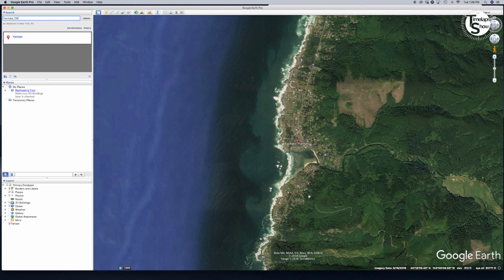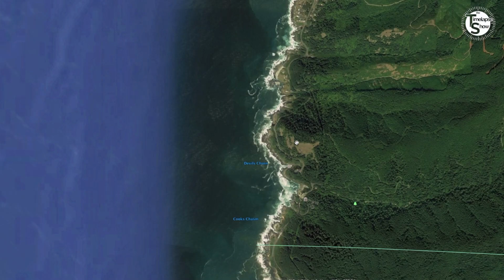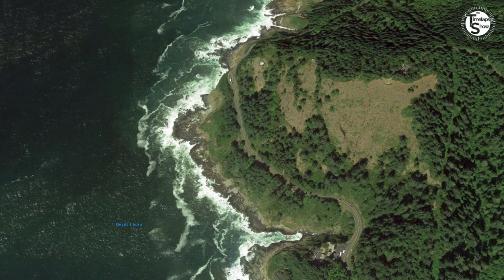So I know from experience, from having visited this place several times, that it is right down. See this little patch of area right here? That's where we're going to go. So I'm going to zoom in on this. A couple things that I can do here.